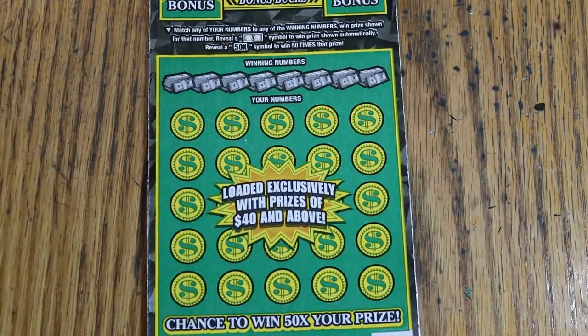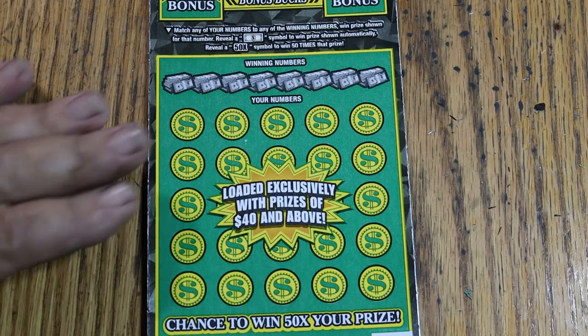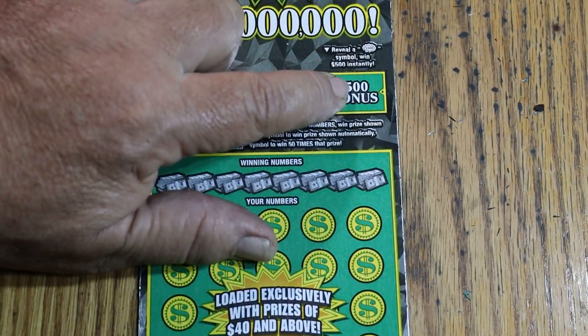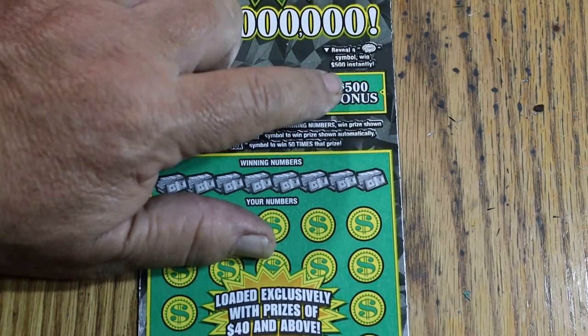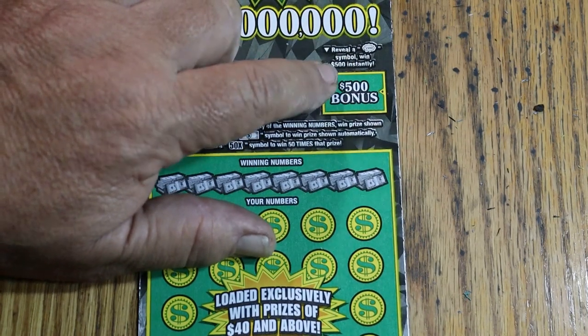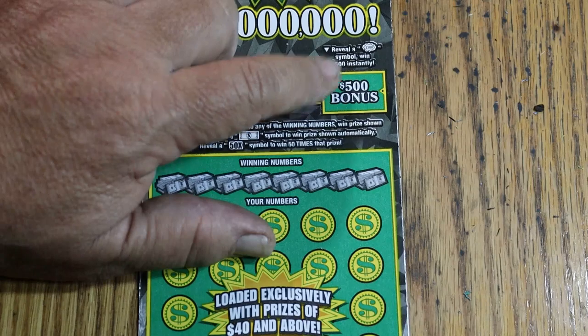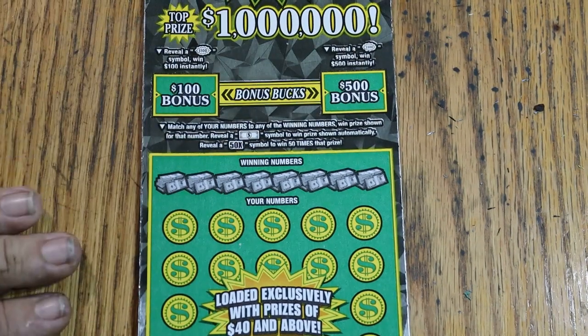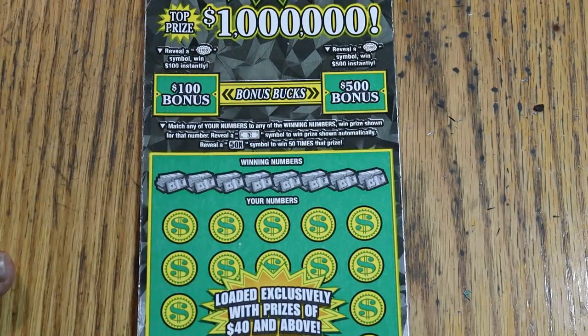All right. Simple enough. Match your number, the winning number. Find the dollar bill symbol, win the prize. The 50 times symbol, you win accordingly. And there are bonuses here of 100 and 500. I've had the 500, not in this session, not in this book set yet, but I've had it before, so that's a surprise, a nice one. Haven't hit the 100 yet. And that's pretty much it.